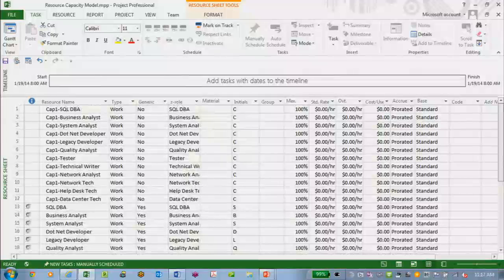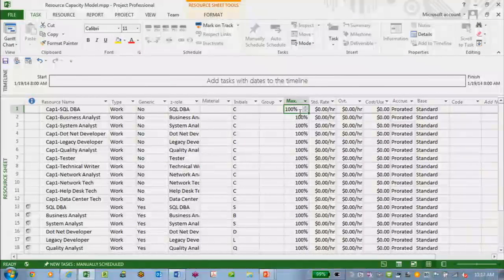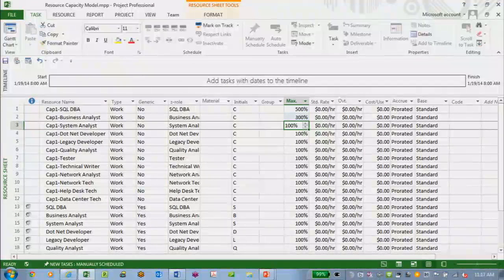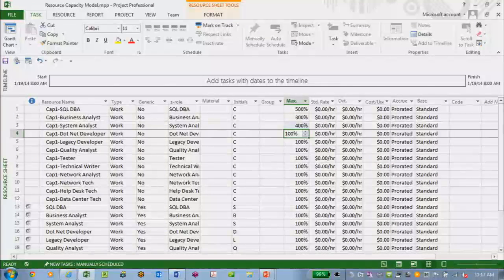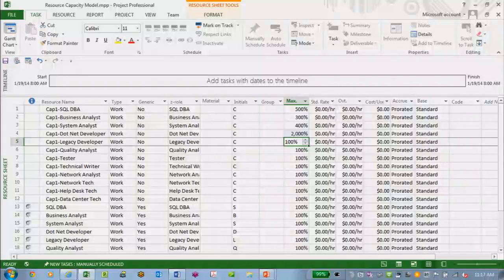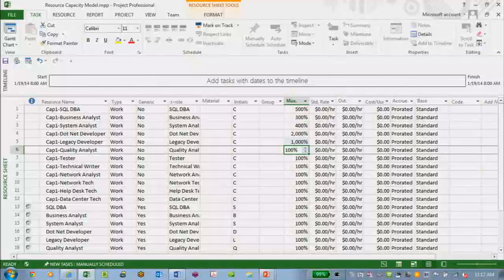Okay, now here's the trick. I've got capacity. I've got a team of 5 DBAs. I've got 3 business analysts. I've got 4 systems analysts. See what I'm doing? Do I need to build a whole resource pool? I've got 20 .NET developers. I've got 10 legacy developers, and so on and so on. I'm not going to sit here and do everything. But here's my capacity model.